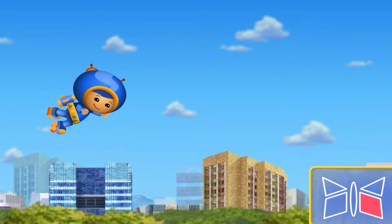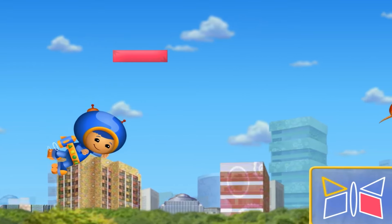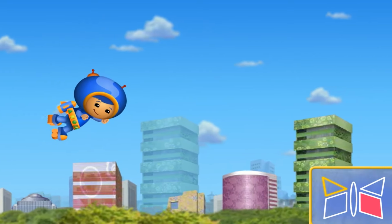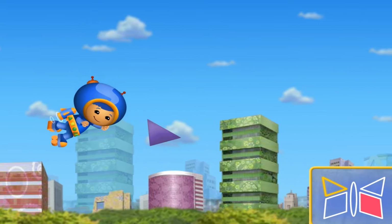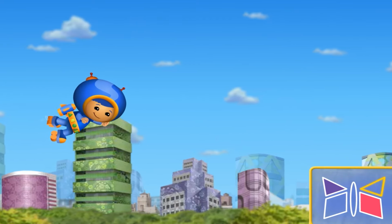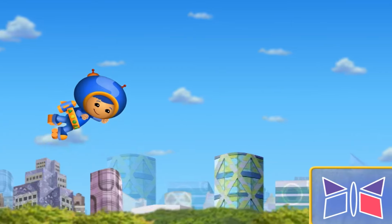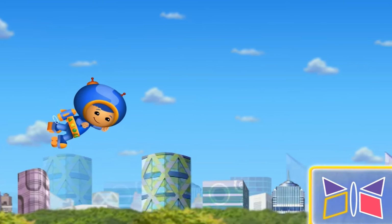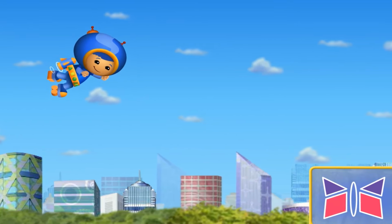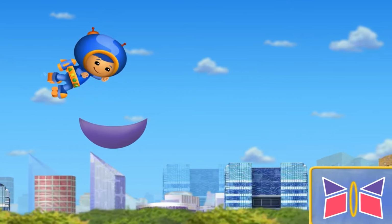A diamond. Great job. Look at the blueprint. That's the next shape we need. A triangle. We got it. Look at the blueprint. That's the next shape we need. Loop-de-loop. A triangle. Awesome. Look at the blueprint. That's the next shape we need. A diamond. All right. Look at the blueprint. That's the next shape we need.